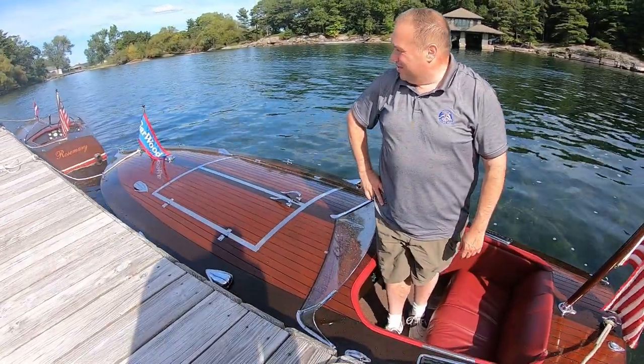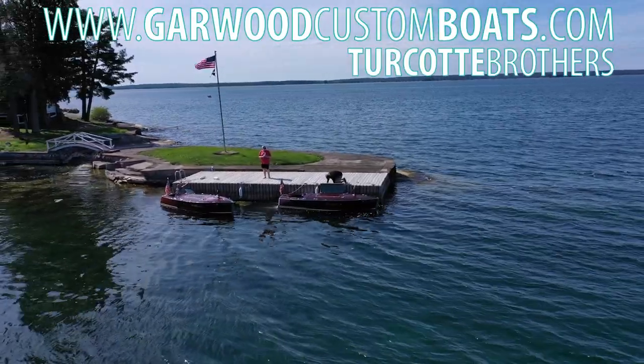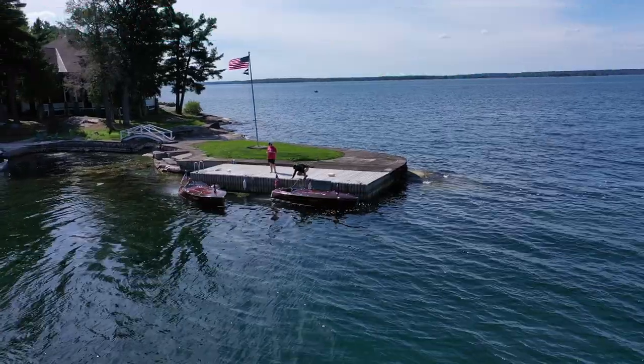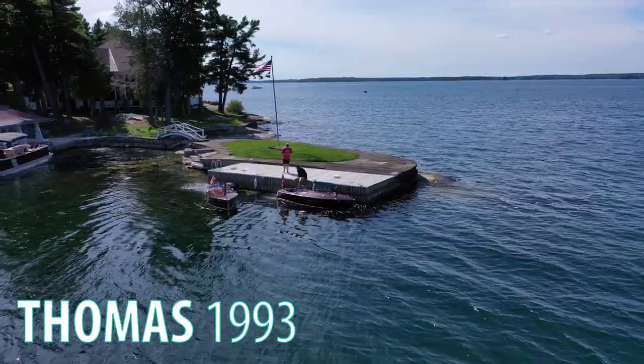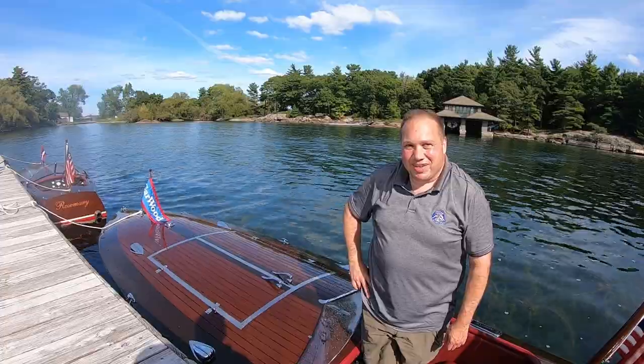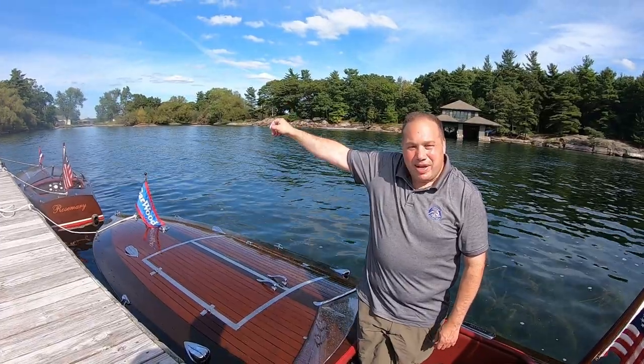1994 Gar Wood Speedster. It was built in Waterfleet, New York, by the reformed Gar Wood Company. It was ordered by the Turcotts. The boat had never been named, so I was able to buy it, and I named it in memory of my grandmother, who used to have a cottage up here. Actually, it was in Blind Bay.